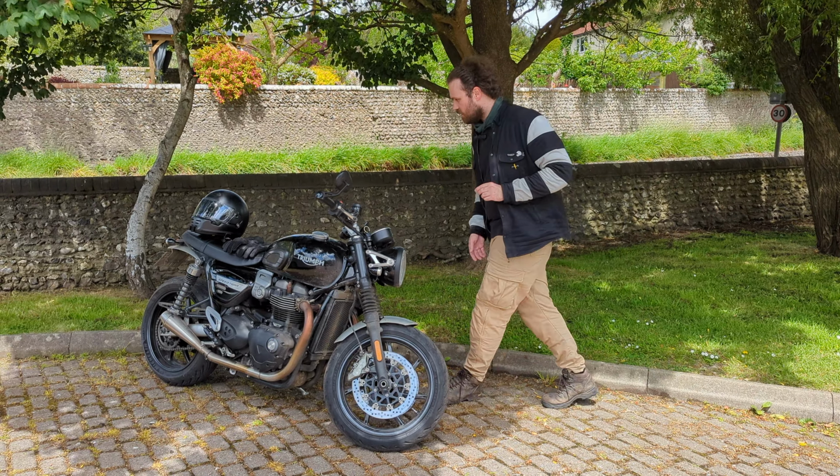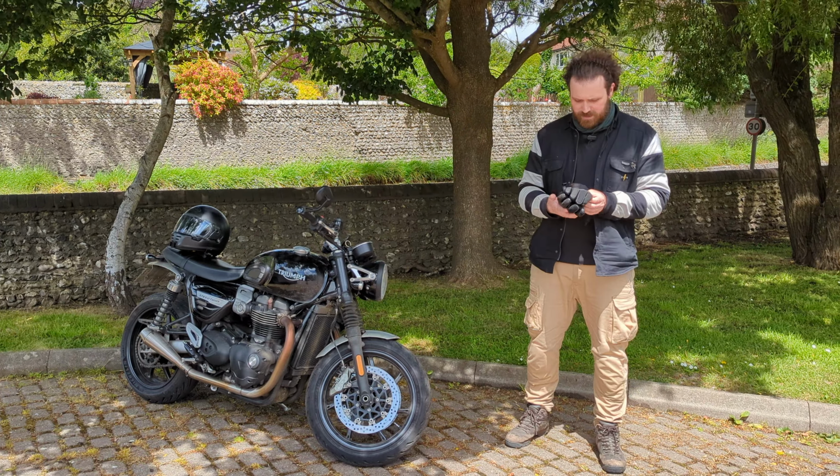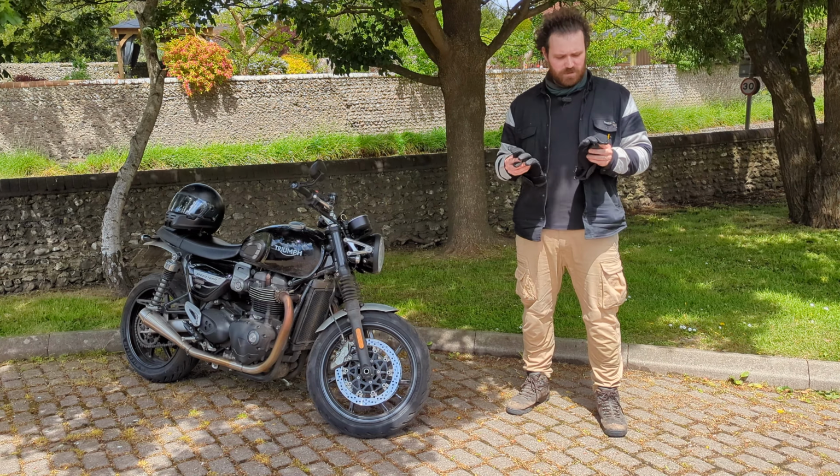And for gloves, I almost forgot. I have the Merlin Ranger gloves, which are, I would say, more of a winter slash mid-season glove. They are waterproof.